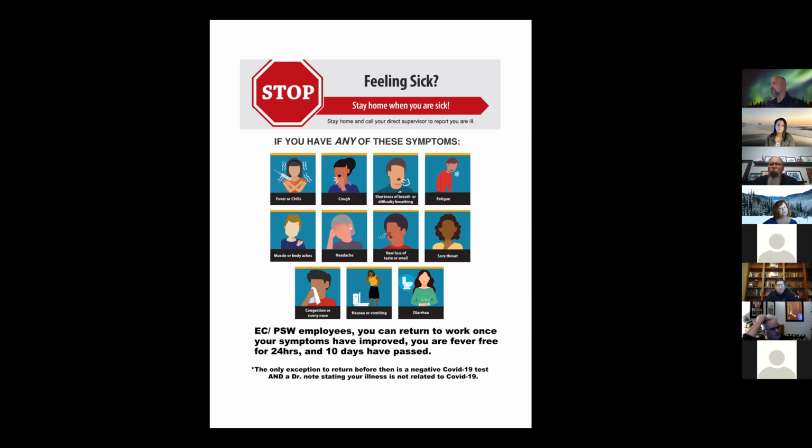There are means to return back to work earlier than that. We have one exception to that, and that is if you want to get a negative COVID test and it comes back negative, and you have a doctor's note that is saying your symptoms are not related to COVID, then you could return before those 10 days. But that's just our policy. I understand it's difficult, but it's pretty cut and dry. And the less gray area we have in it, the less chance we're going to have of being confused. So just understand what that is.